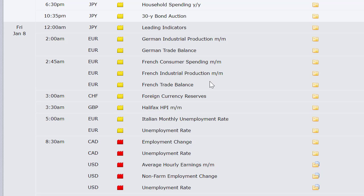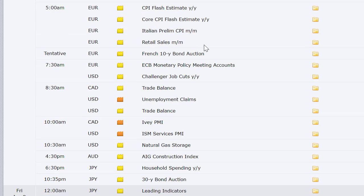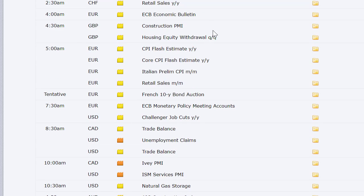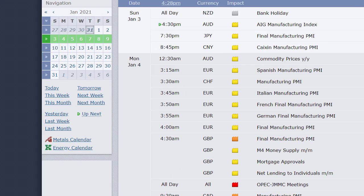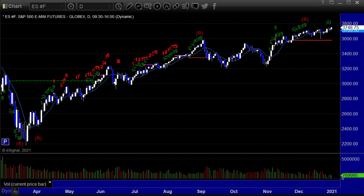Final wholesale inventories at 10 a.m. and consumer credit at 3. So there's some decent data. 2 nights we'll be half size on Forex. Everything else, hopefully start the year off and get us some information, and let's see what happens now that the tax consequences are behind us. Other than that, it's a straight up trading week, and let's just start the year off well.